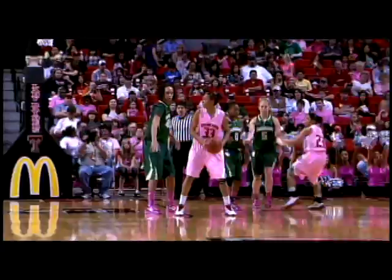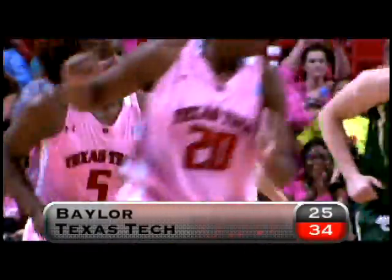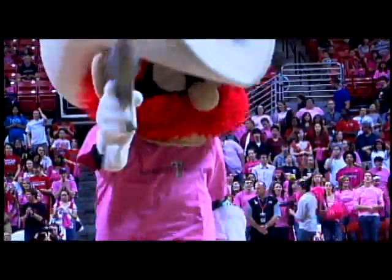Here's Chantel Nobles with a pretty skip pass to Morris on the backdoor cut for the easy bucket. Lady Raiders 34, Baylor 25. But the Lady Bears put a 6-2 run together to get within 5 as Madden drains one of her 3 triples here with 14.5 left to play. Tech answers right back with a 12-4 surge over the next 7 minutes, capped by this small spot-up 3 from the right wing. Number 23, an almost perfect 5 from 6 from the floor, and the lead is 13.